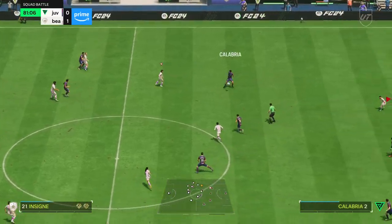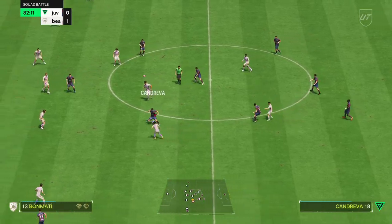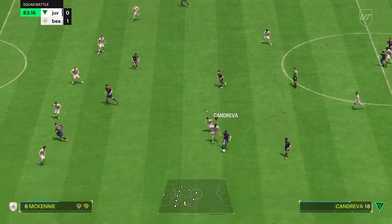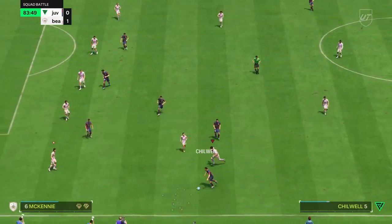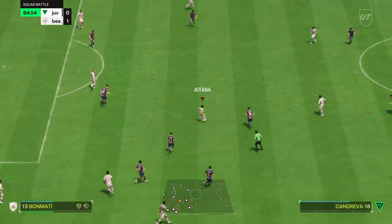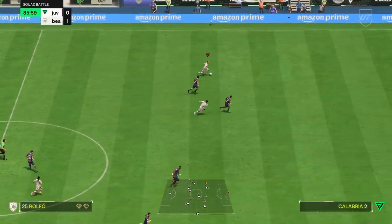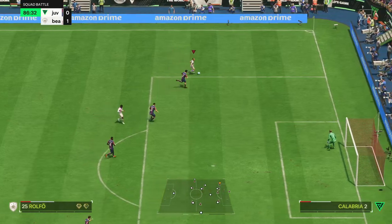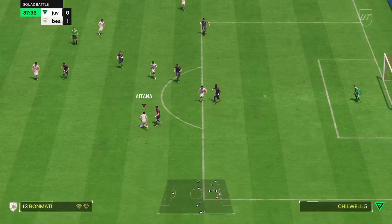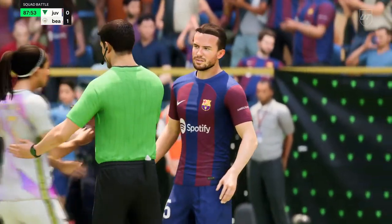Well, I think the fans are doing everything they can to get their team back into this. But can they find that moment of inspiration and get an equaliser? Chilwell. A terrific defending to stop them progressing. And just 5 minutes remaining. And the defenders know they need to get tighter. Bonmati. Well, that's a foul, and it sets up a free kick in a dangerous position.